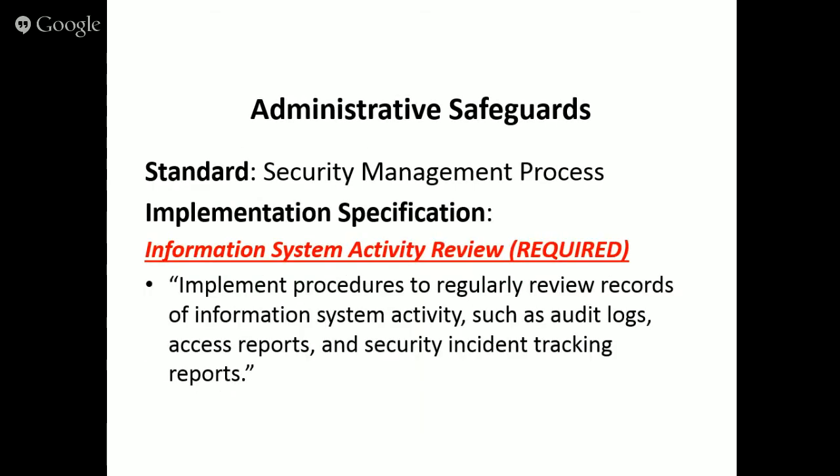Information system activity review. This is required. You must regularly review records of information systems to ensure that access is appropriate. Basically, making sure that user Brian isn't logging into his mother-in-law's chart if I have no business going in there. You should sanction me for doing so, or fire me, or whatever you're going to do, because I have violated her civil rights if I went into someone's chart that I don't have a medical reason for going into.